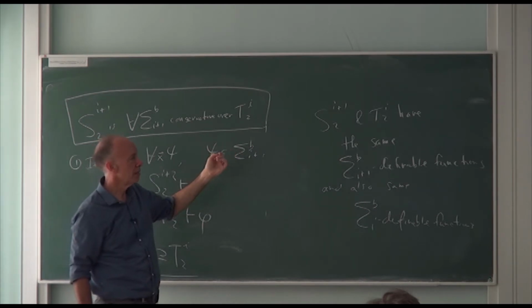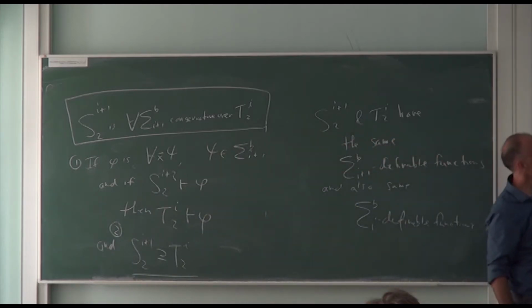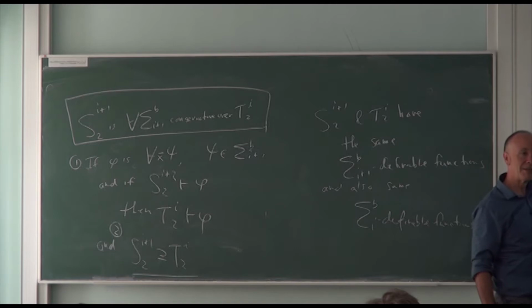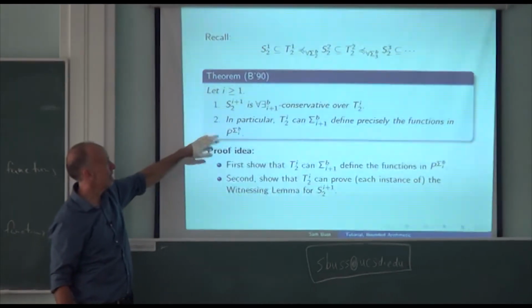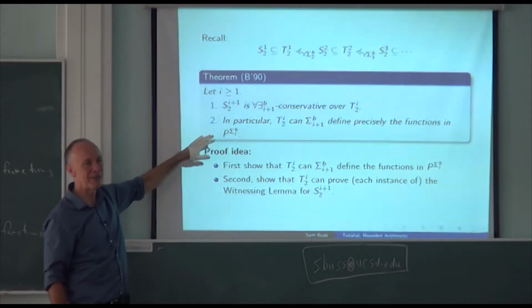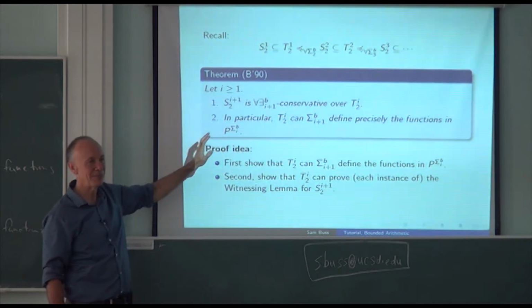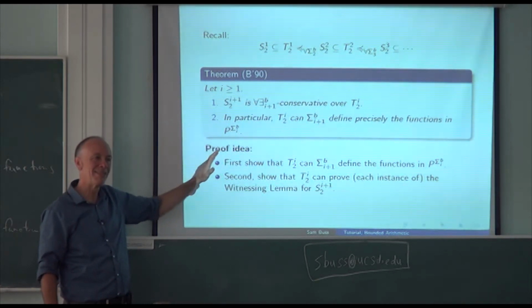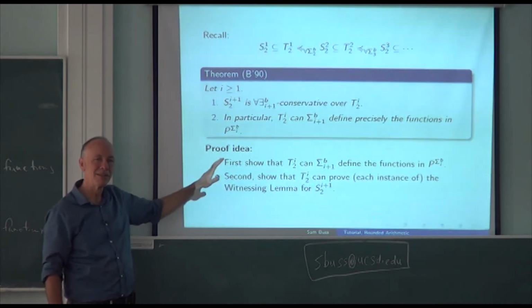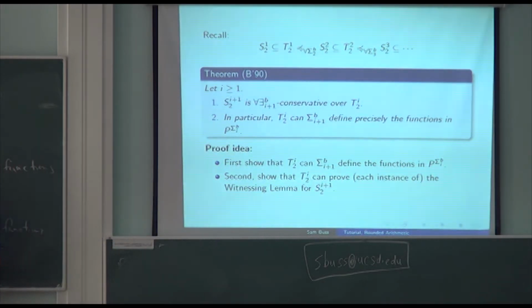I just want to say, I really don't want to do this proof at all, but to prove this, basically what you show is that the witnessing lemma, which I described on the previous pages, where I said that S_{i+1}^2 can prove something, it also follows that T_i^2 can prove the same thing. It takes a little bit of work, but you can show that the witnessing lemma can be carried over the base theory using T_i^2 instead of S_{i+1}^2. And then this follows. So it helps show, again, the power of the witnessing lemma. It really shows us exactly what can be done in these theories.